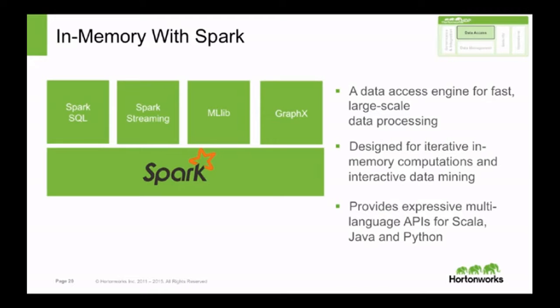Apache Spark is a data access engine for fast, large-scale data processing. It's designed for iterative in-memory computations and interactive data mining. Spark provides elegant, expressive multi-language APIs for Scala, Java, and Python. Spark offers Spark SQL, Spark Streaming, a machine learning library, and graphing capabilities, all running on top of a set of Spark core services, which, by the way, are enabled to run as a Yarn workload. This allows data science users to run all of these engines on a single centralized dataset on Hadoop.